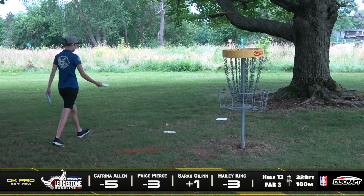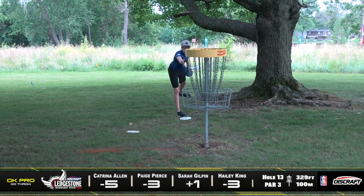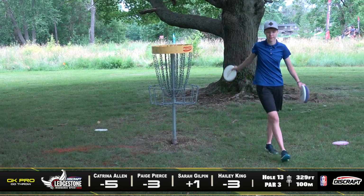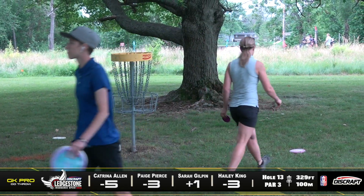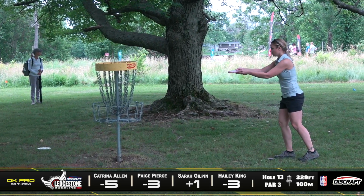These ladies will tap these little baby putts out. Quite a few birdies from the rest of the field, as to be expected on this hole. This is a really great attackable hole for the women's field. Those low trees on the green really make it interesting.